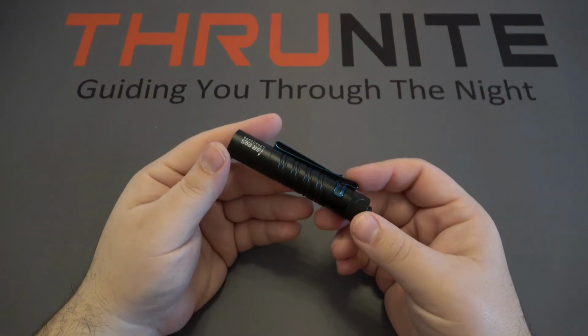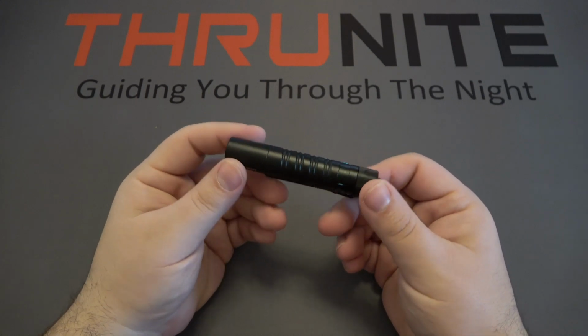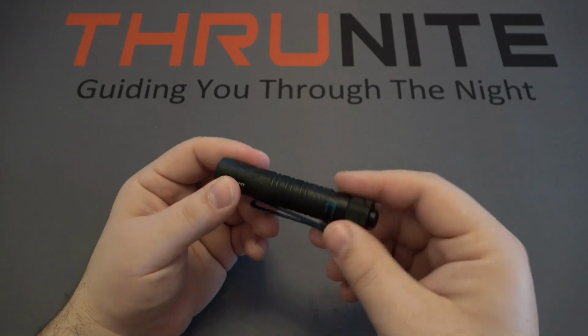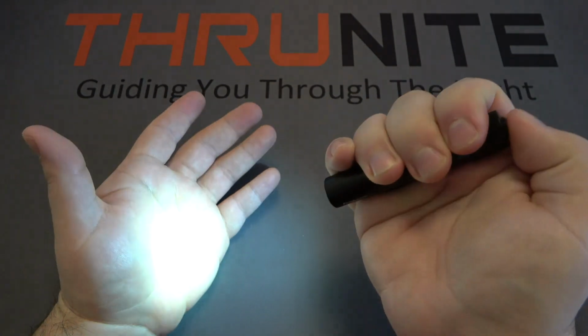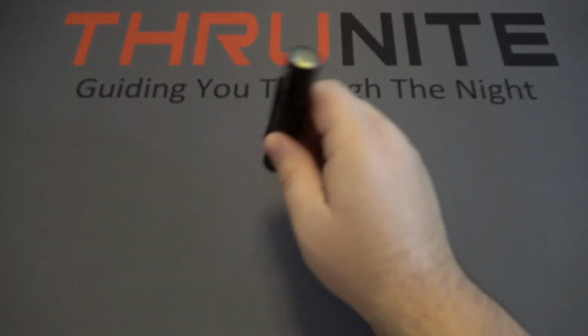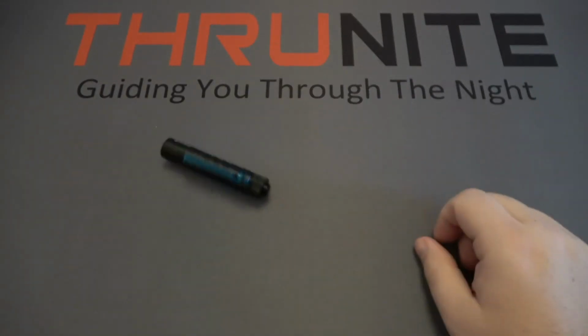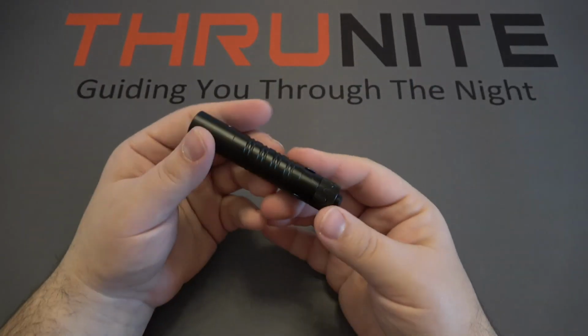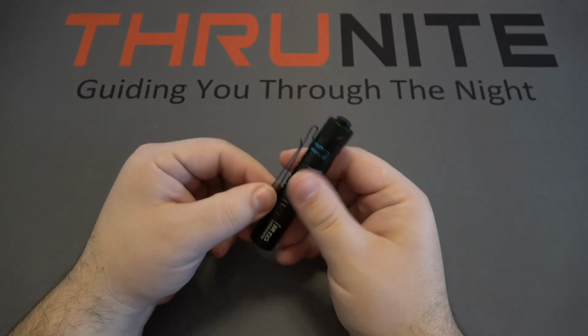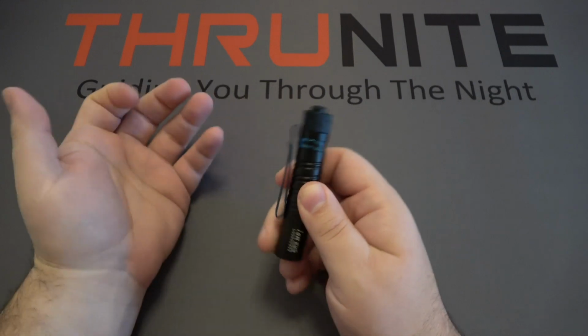Next up here is the Olight I5R, all right, very simple EDC light. We have a tail switch in this case instead of a side switch, all right, so you're just gonna push that to turn it on and off. Obviously, because of that, it does not tail stand. All right, so that's unfortunate for emergency type situations where you want some hand-free lighting. This does still have a bi-directional pocket clip, which is nice though.